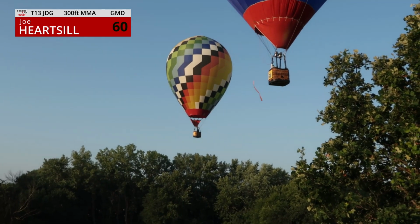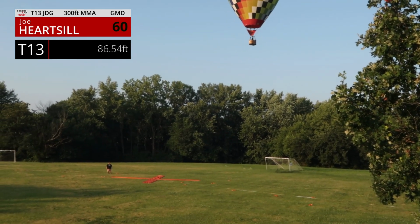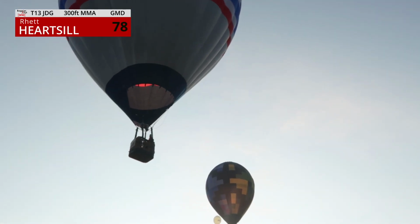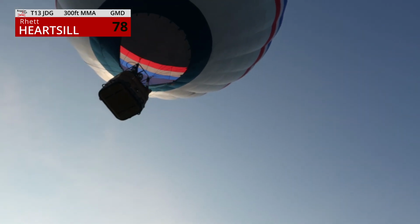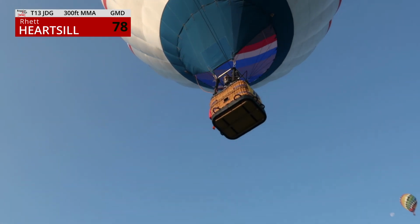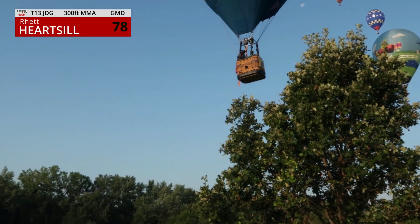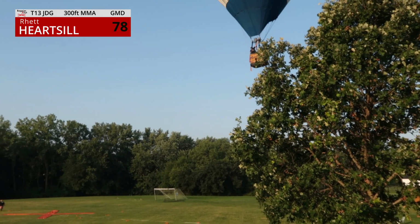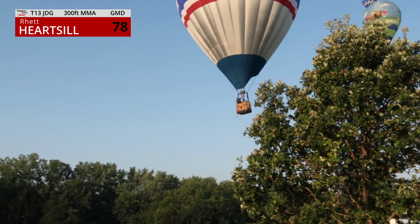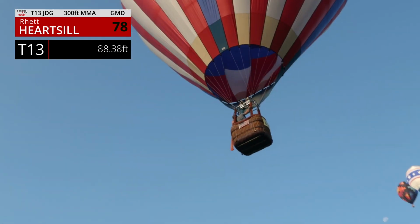Is Joe Hartzell, that red and blue balloon, 86.54. Here's Rhett Herzl, right over our cameraman. Might not be that good of a pass here. May still be within the bounds of the field here. See where they decide to drop it. To be right there, 88.38.